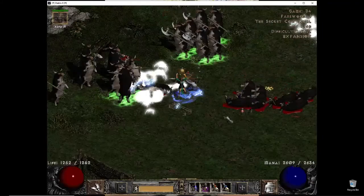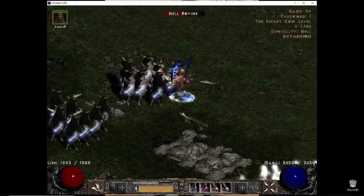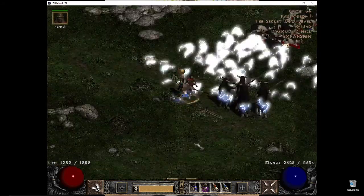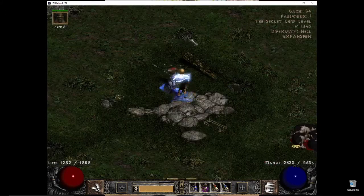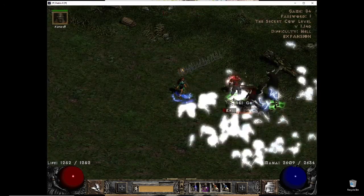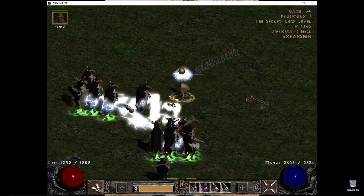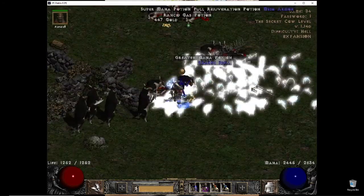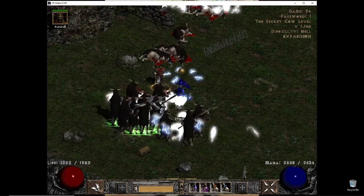And I have 1 point into static field, which again is another 1 point wonder. So, just static field, and look at that, each of these damage is about 920, right? Of course it may look low, but when you have 920 at that speed, it's a lot. And because of the minus lightning resistance items I have as well, it hits for way more than 920, I'll tell you that much. And these things just melt down.